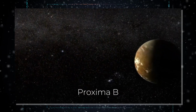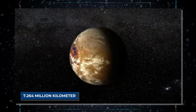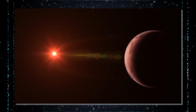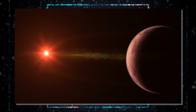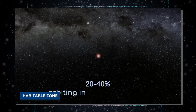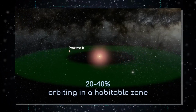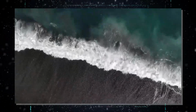Proxima Centauri B orbits its star at a distance of approximately 7.264 million kilometers and completes one orbit in about 11.2 Earth days. That's pretty close in space terms. It orbits in what's known as the habitable zone around its star, Proxima Centauri. Now, the habitable zone is basically an area where conditions could allow for liquid water to exist, which is one of the key ingredients for life as we know it.